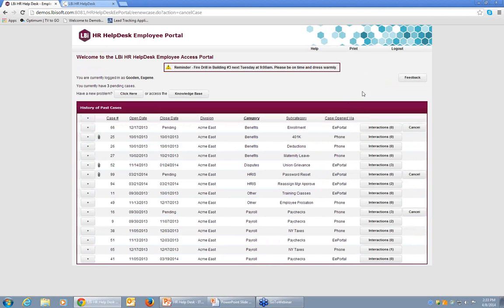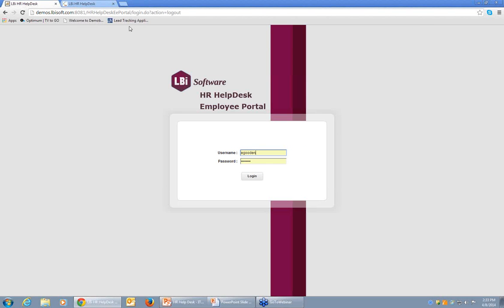We're now going to log out of Eugene's web portal, and we are going to go to the administrator in the HR portal. A couple of things you want to notice about these login screens. First of all, it's a login screen. If your organization supports single sign-on, your employees and HR users will not have to log into my system. They'll automatically be logged in when they click on the URL from their desktop or from a portal that you may possibly be supporting. The other thing you'll notice is our logo and our screen colors.